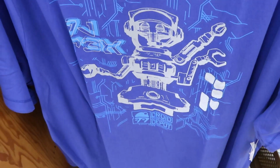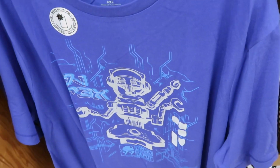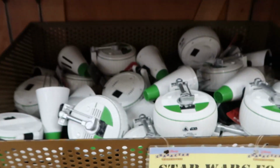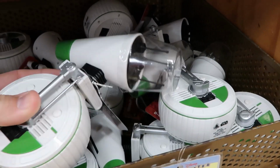And for $19.99 we have this Droid Depot shirt, originally $36.99. A couple of nice little Star Wars toys here. We got Duo, Spark and Go. Then you have a Duo Glow for $7.99. How fun does that look?